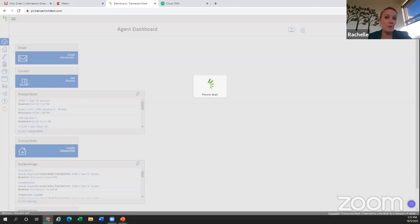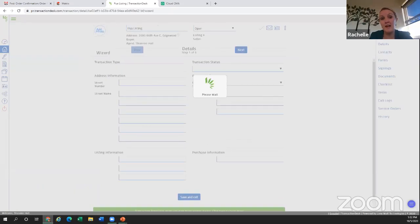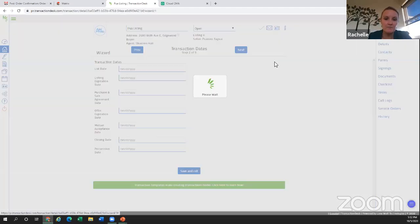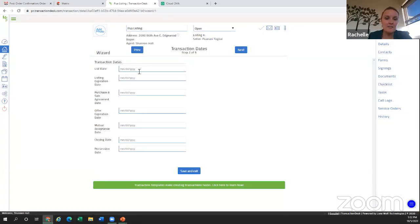I could build my paperwork through here. I could send them disclosures through this portal. So one way or the other, you can use Transaction Desk in this way. It's going to take a minute to collect the information from the tax records, and then it's ready to go. The next thing we're going to do is click next, Shannon. And we could add the listing date.